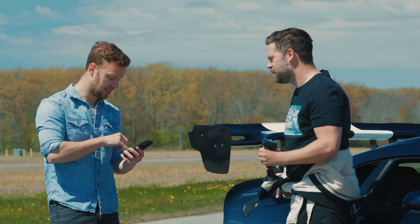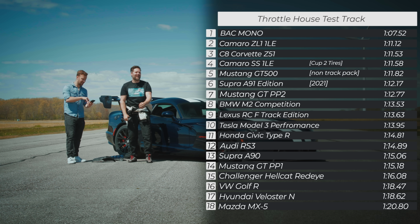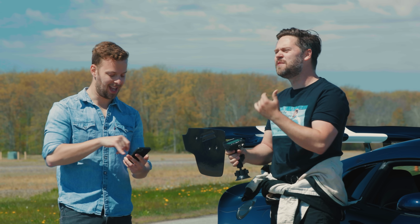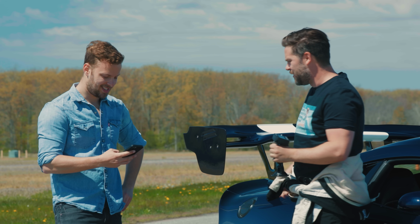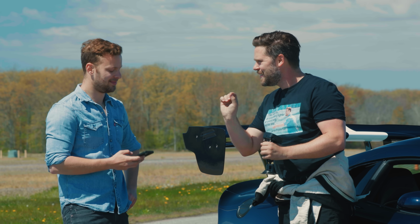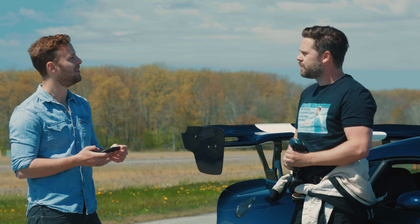And then we got the MX-5 at the bottom there, at 1:20.80. That was the legendary Mazda MX-5 joke. Anyway, it spun off the track actually once during that lap. Okay, so this did a 1:10.55. Wow. On its warm-up lap.